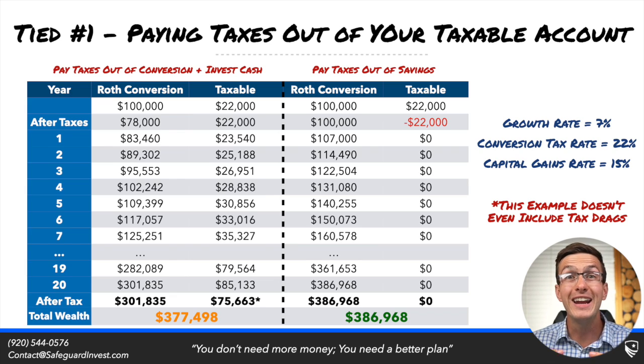On the right-hand side of the screen, I have the same scenario, same growth rates, but now we're paying the taxes out of savings. And so we're emptying that taxable account and we have more that's being converted. Well, because that conversion is tax protected, tax-free moving through time, we can see that we end up with more after this 20-year period with paying taxes out of that taxable account.